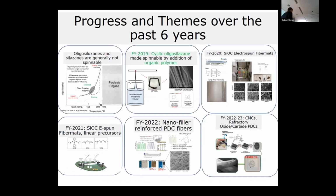So this slide here, you may have seen at least some of it in the past. These are some of the themes that we have pursued in the past 5 to 6 years. This is a 5-year project. We are already in the 6th year, which is called the extension year. And so our initial focus, as I mentioned, was simply learning how to prepare these pre-ceramic polymers and characterize them at the partner university. So that was our initial focus.